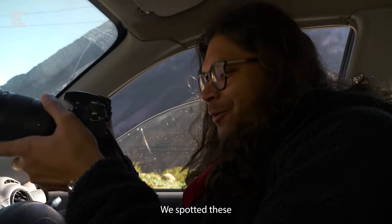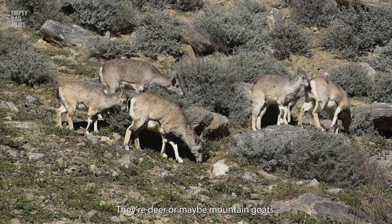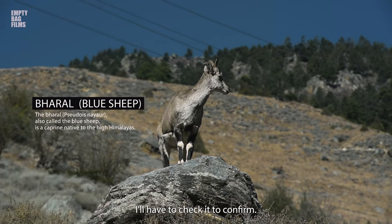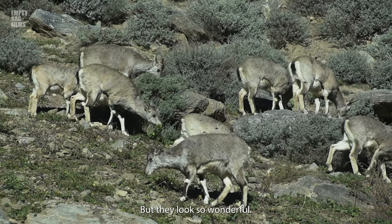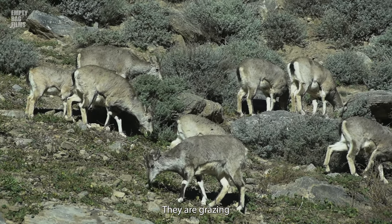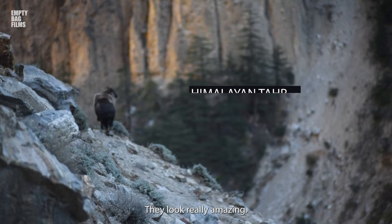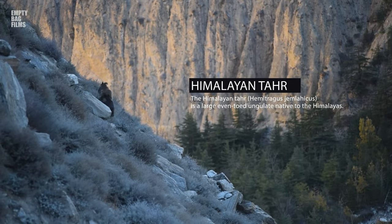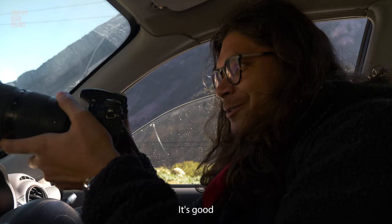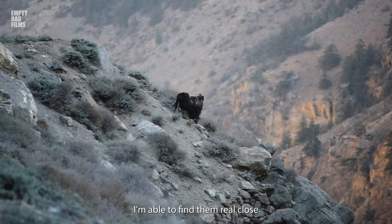I just stopped the car. We spotted these. I guess they are deer or maybe mountain goats. I'll have to check to confirm. But they look so wonderful. They are grazing in the bright sunlight of the November morning. They look really amazing. It's good that I bought my 200mm lens. I'm able to film them real close.